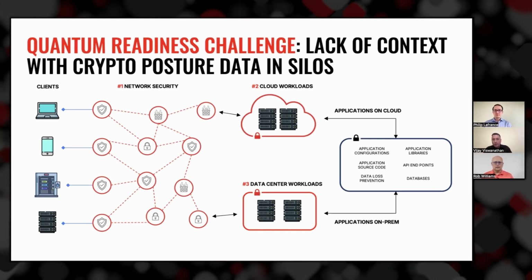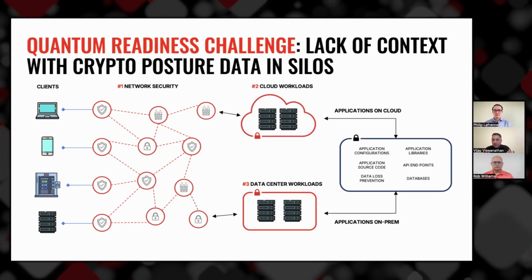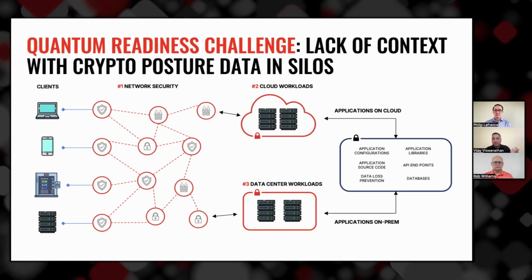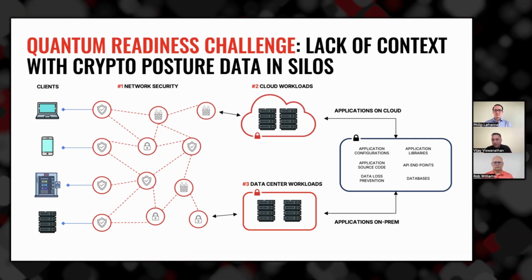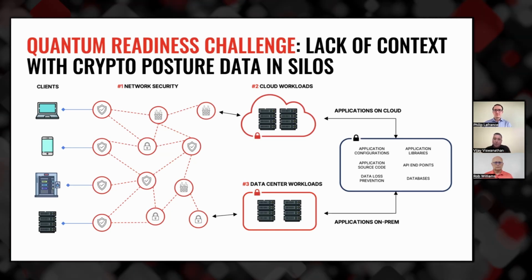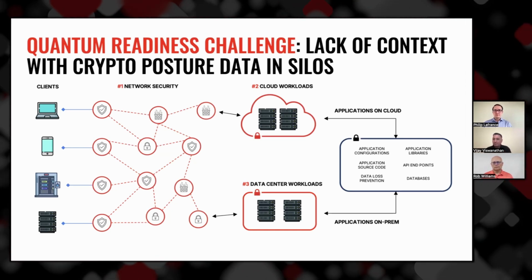And that's why we call this a lack of context. So you might have complete lack of context, or you might have 50% lack of context. It depends on your enterprise. But that is what this whole journey to quantum readiness helps you understand.